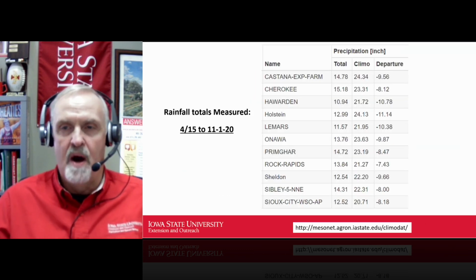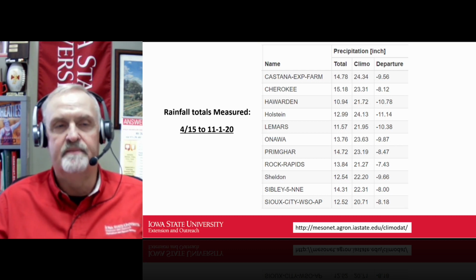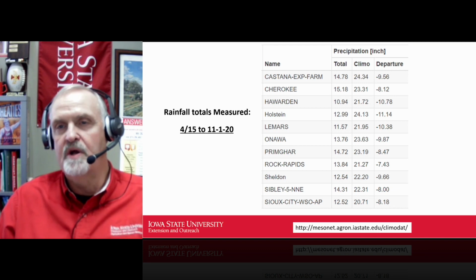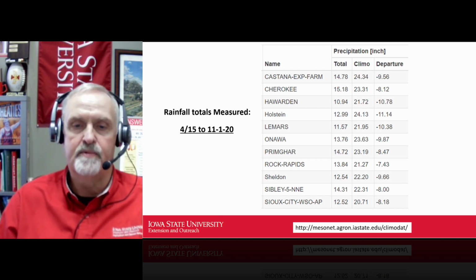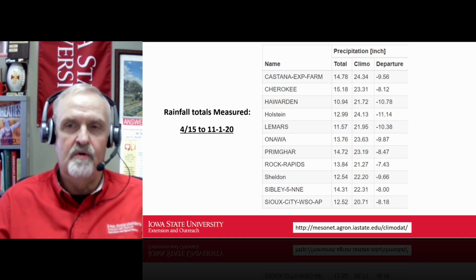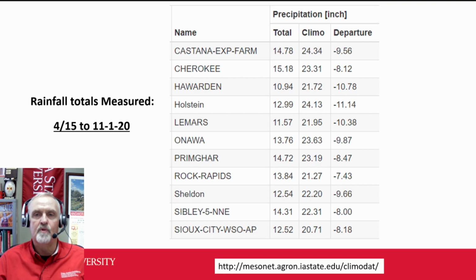One of the things that I monitor as a field agronomist is some different weather stations in northwest Iowa. When you work in 9 counties, you kind of got to know what's going on in each county, at least from a rainfall perspective a little bit. We know that the neighbors got more or less than all of these things, but these are some long-term weather stations that can give us some comparison data. These sites for that table all come from the Mesonet ClimaDat page.